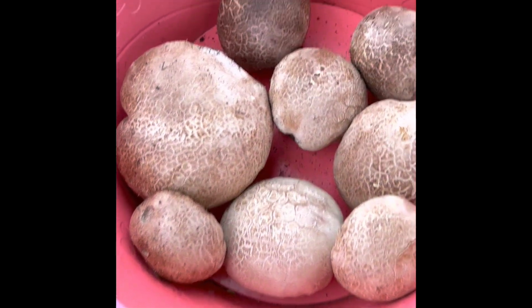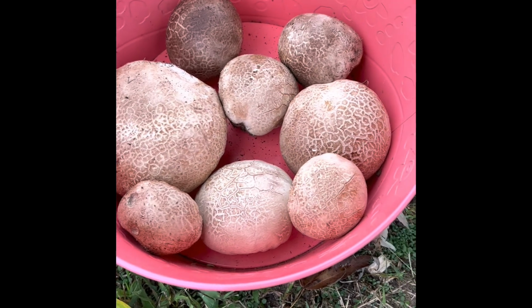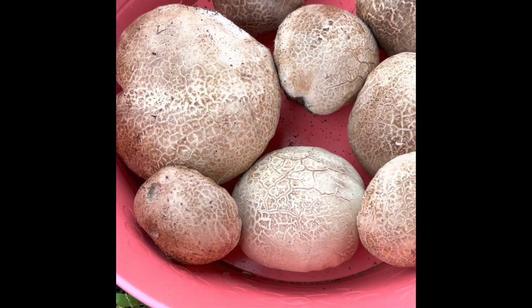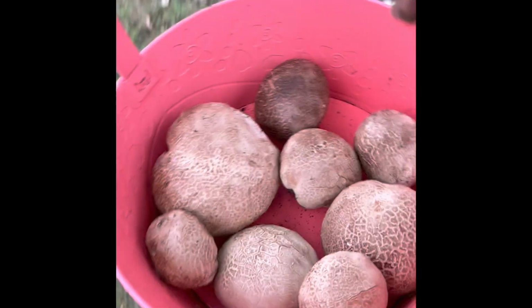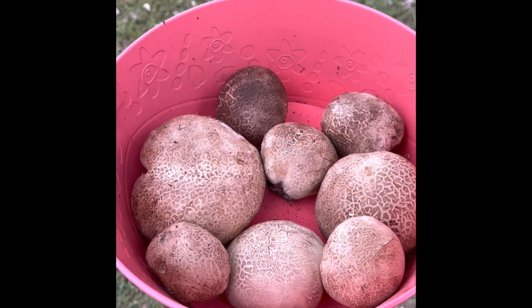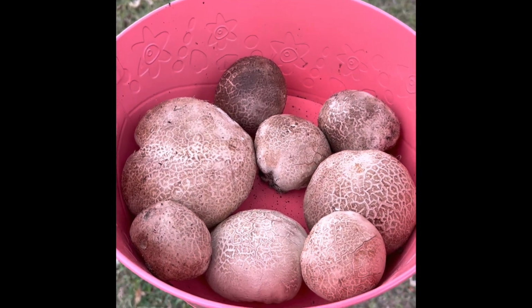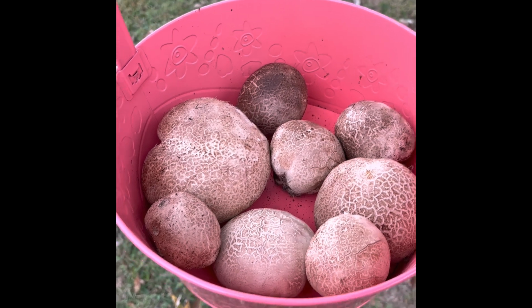Wow, check out our wonderful find of puffball mushrooms. Beautiful. Okay, well, all there is left to do is to go in and let's get ready to freeze dry some puffball mushrooms. We'll see you inside.